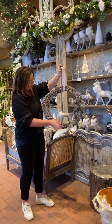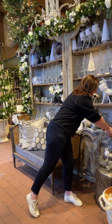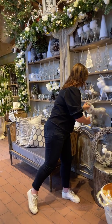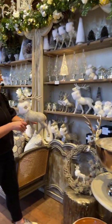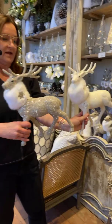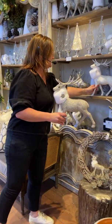So this wreath is absolutely gorgeous, one of my favorites. As I mentioned, all of the pieces are hand glittered, so they work in the silvered glitter. We have a collection of reindeer here, glittered in silver again, hand glittered, and then they also work in the clear glass to decorate the white reindeer. So both of these reindeer by Sherry's designed, handmade specifically for us.